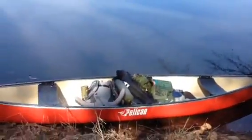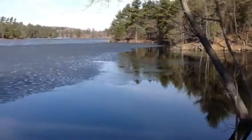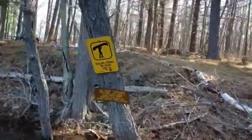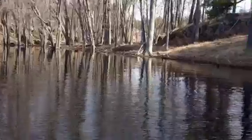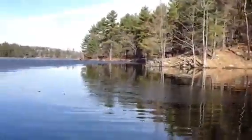Alright, so we're all loaded up. Nice. While we were loading up, the ice level actually melted a little bit. So, that's always nice. There is the portage sign. There is Bernie paddling and Seamus. And there is the ice on the lake. And I'd like to take this moment to apologize to Bernie for making him do all this paddling while I'm just shooting video.